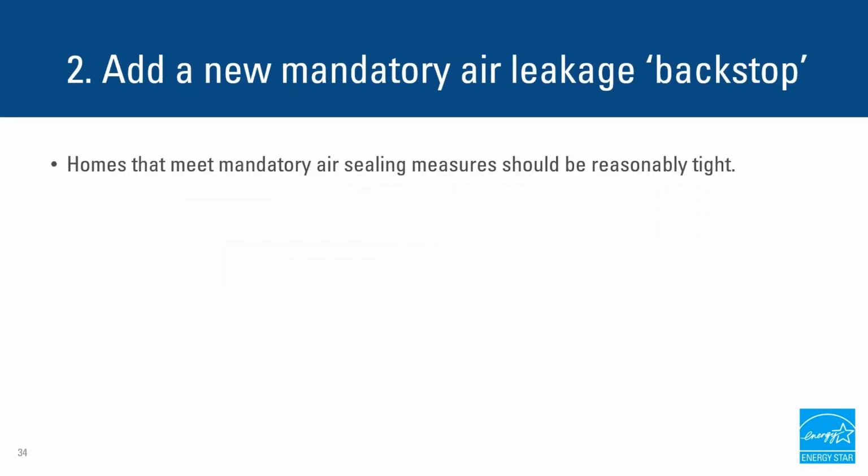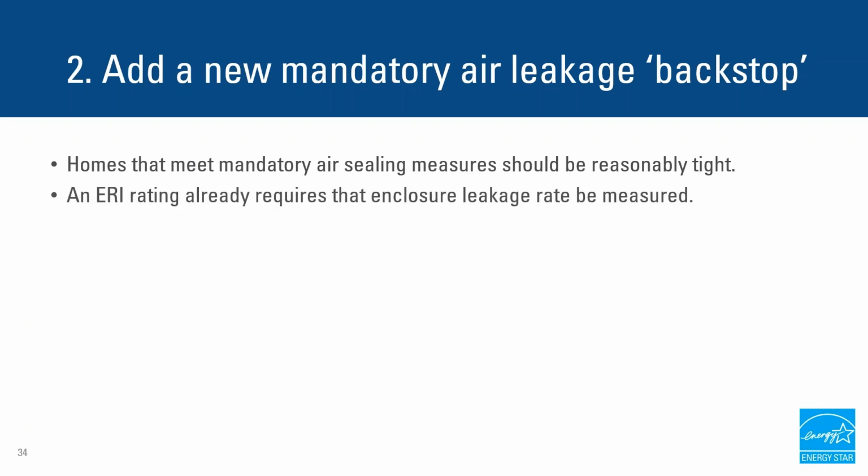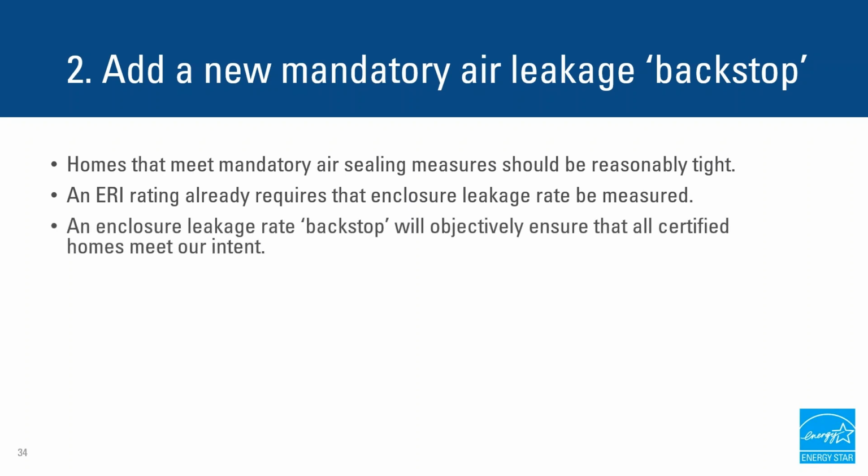Okay, so hopefully you agree those are really just refinements. Now let's move on to the other key part of this proposal. That's adding a new mandatory air leakage backstop. Homes that are meeting our mandatory air sealing measures should be reasonably tight, and an ERI rating already requires that enclosure leakage rate be measured. So there's no extra effort required to add in a backstop or limit for most homes. And by doing this, the enclosure leakage rate backstop will objectively ensure that all certified homes are meeting our intent to be reasonably airtight.